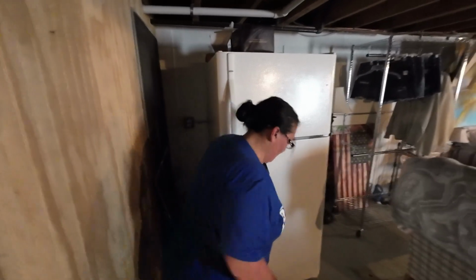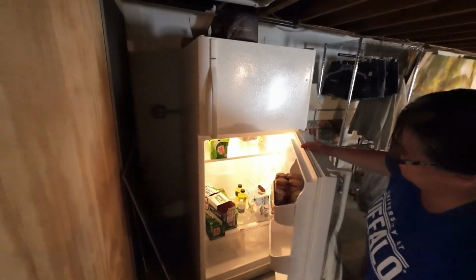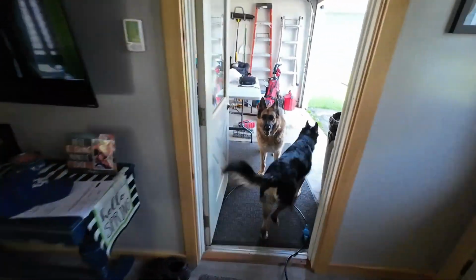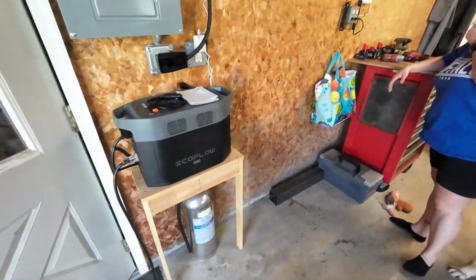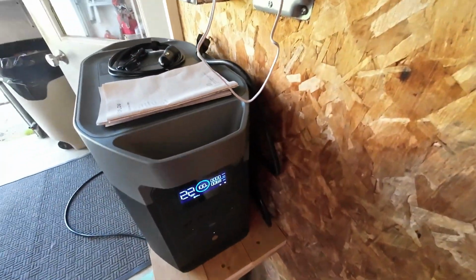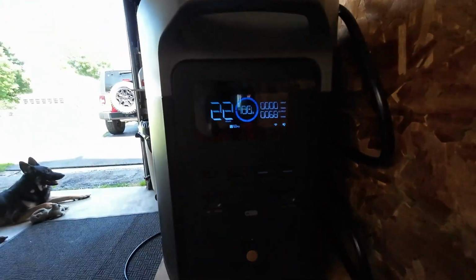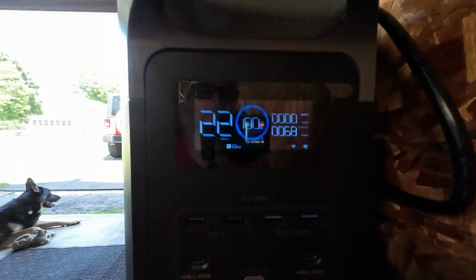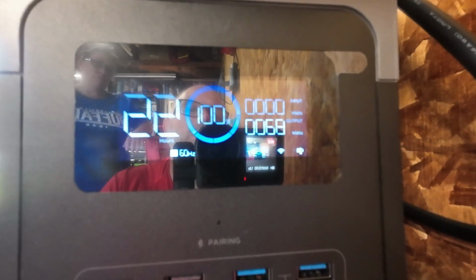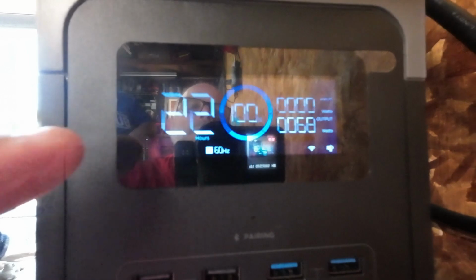Okay, is the light on? Bingo. All right, let's go out in the garage. All right, the EcoFlow is holding down the fort out here. All right, let's see where we're at. We have the EcoFlow unplugged from the wall to simulate a power outage. So now we've got all those appliances plugged in, and we're using 68 watts, 71 watts, it fluctuates, but this is telling us right now we've got 22 hours worth of power. Okay, now we wait. Let's see if we can go 6 hours.